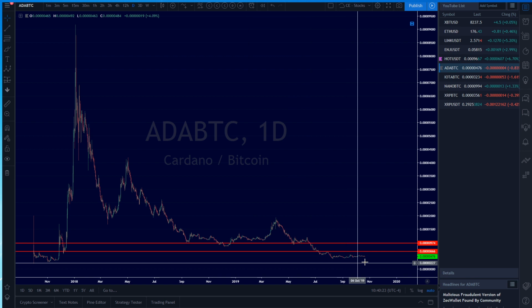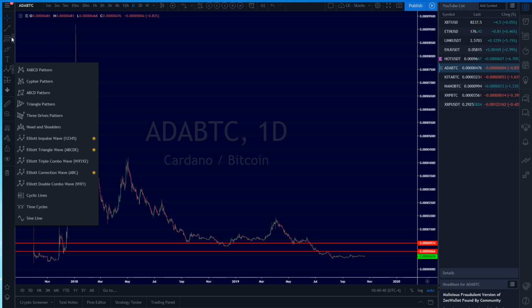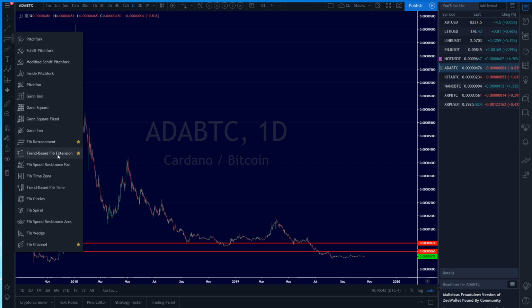We're currently trading under that. We were, and actually, I first bought Cardano at about 440 Satoshis back in 2017. And it's hard to believe that we're all the way back here. But from this point, there's a couple different ways I want to take a look at this.